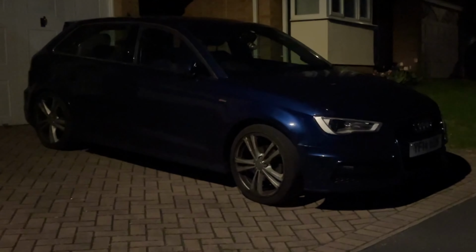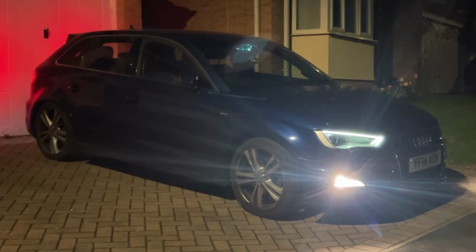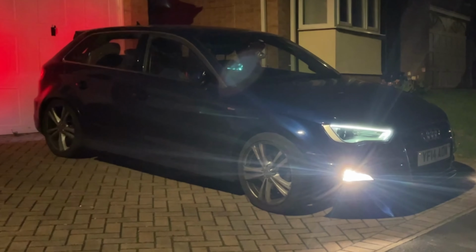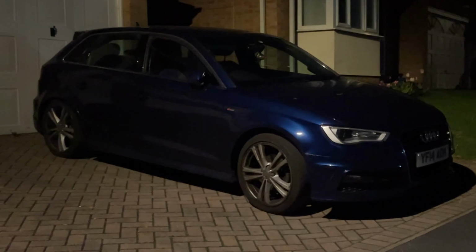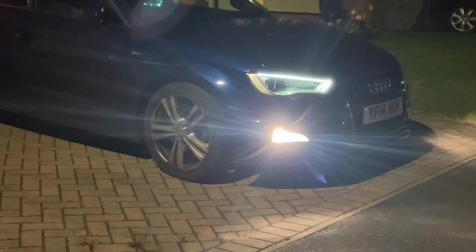So recently I was approached by a guy in the IKEA car park, and he wanted to know if it was normal that when I unlocked my car the headlamps came on and so did the fog lamps, because his didn't, and it's actually a setting in the car. So let's go through what you need to do and where you need to be to change that.